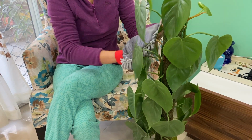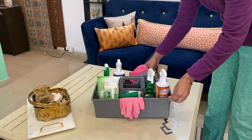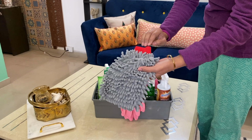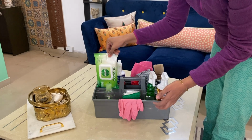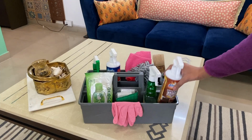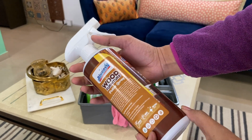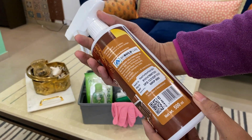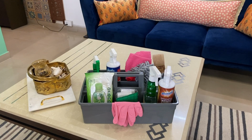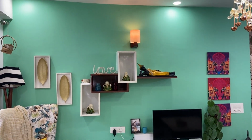When I clean my living area on alternate weeks, I also try to take help of store-bought cleaners to have a better and cleaner home. But at the same time, I ensure that I only get eco-friendly, natural and no-chemical products. So let me introduce you to one such product which I have recently added to my cleaning caddy, this Blueoxy wood furniture polish. This is one awesome product which instantly gives a lot of shine to all the furniture pieces when you clean with it.